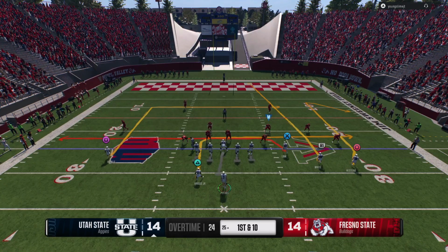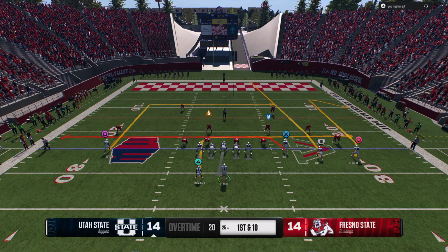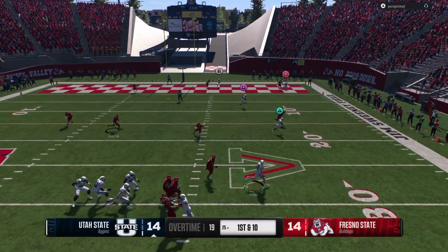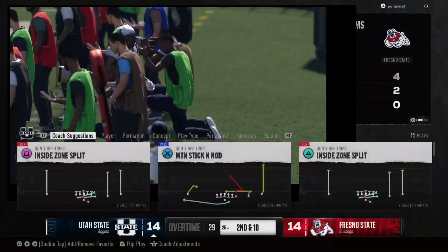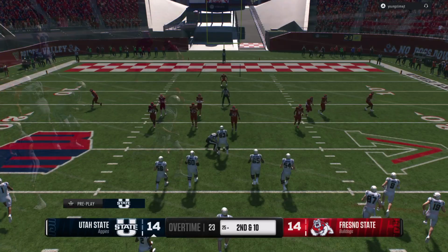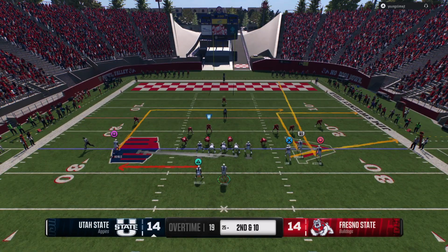We'll get it started here in overtime. Looking to go up top on first down. Quarterback floating away from pressure. It's incomplete, and trust me, you will not see that very often from this guy. It's second down. Couldn't make the connection last time. Let's see if they throw it again.